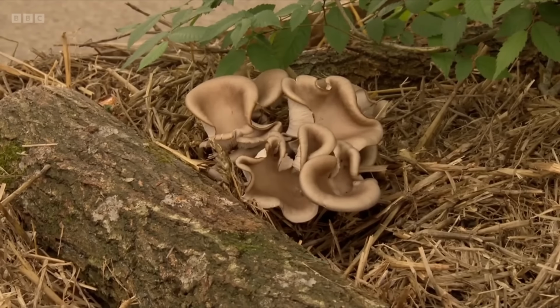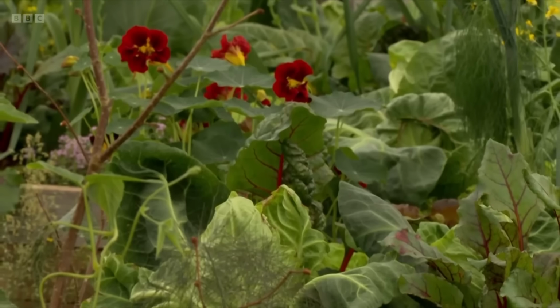Yeah, it looks great. I think this whole thing, like you say, is encouraging to people to sow seed, which is such a simple process. You don't need all the gear, and you can produce lots of it.